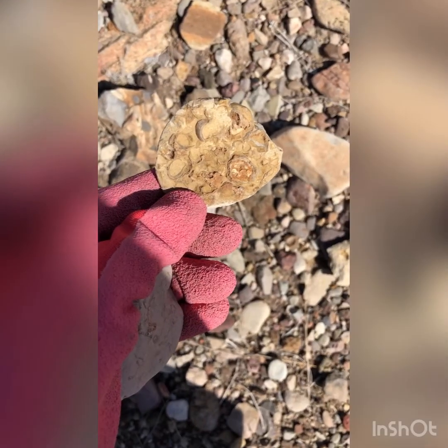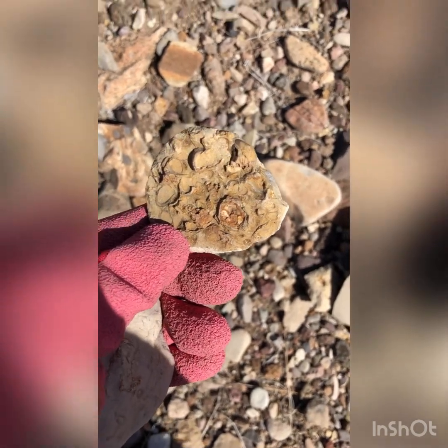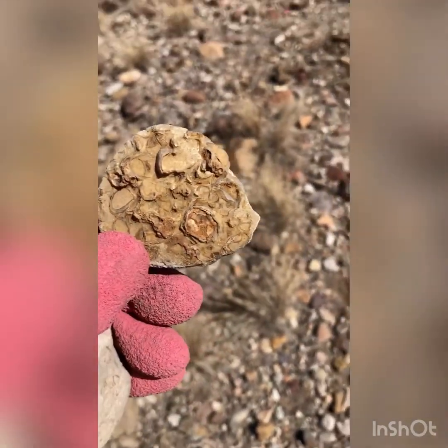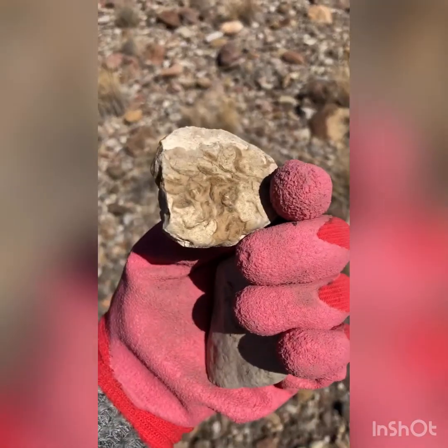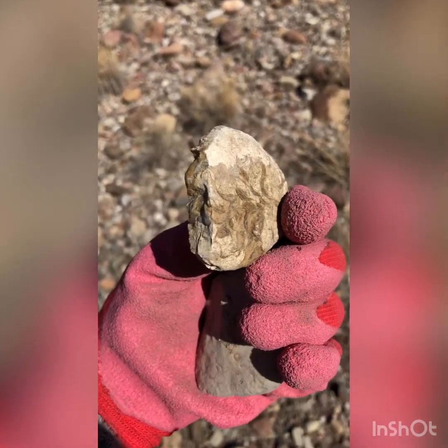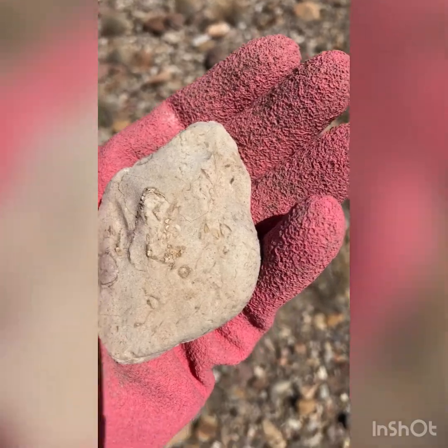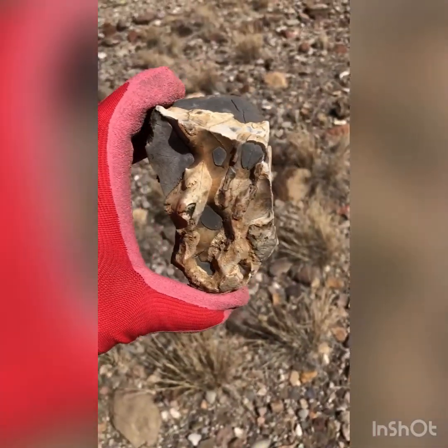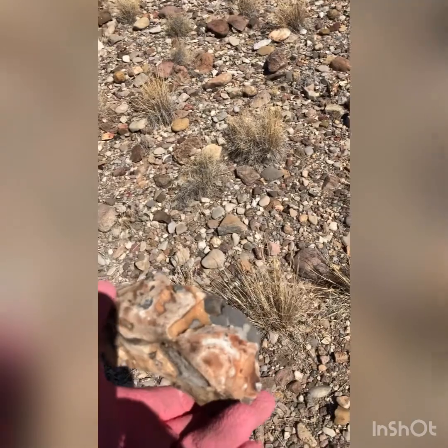I haven't shown too many fossils, but I've been passing them up like crazy. A lot of shell. Sea shell. A lot of small little critters. And just really interesting. I call them globs because I don't know what they are.